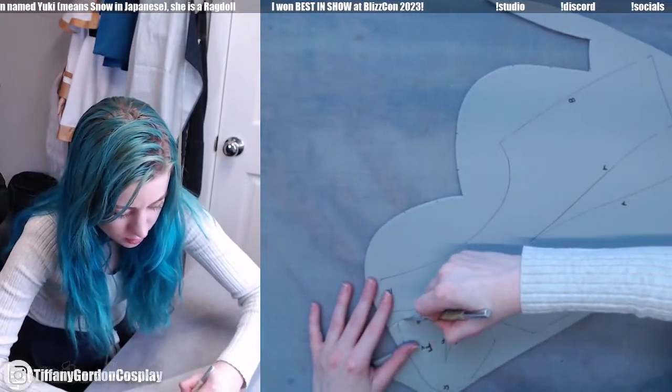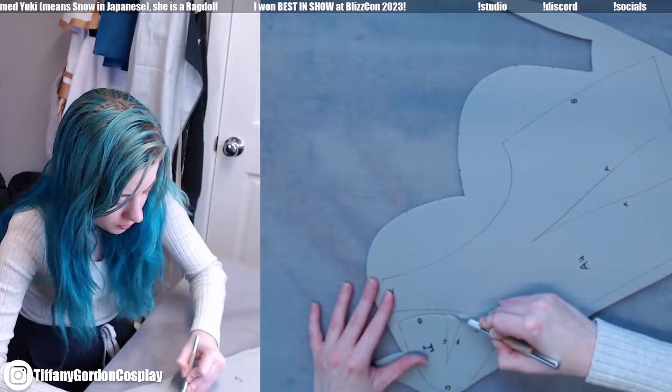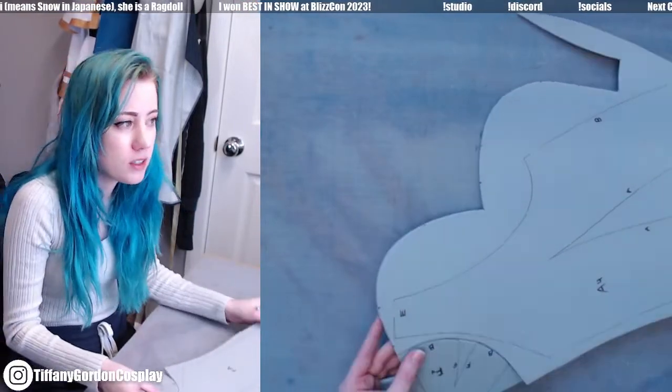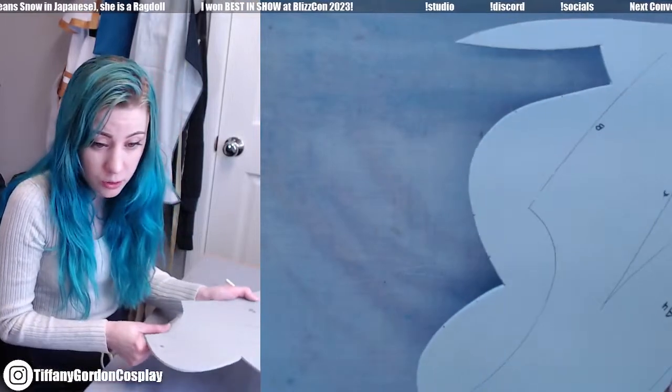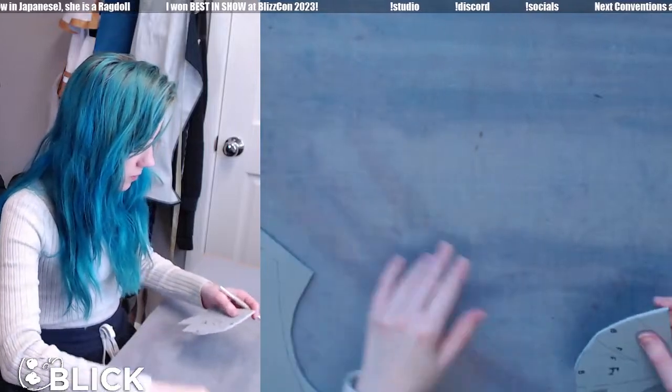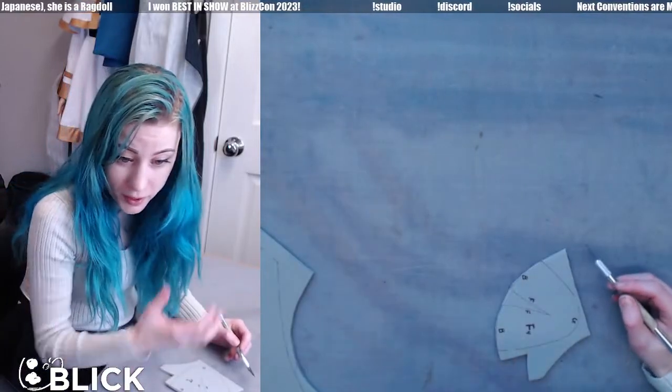And then for side projects, I'm finishing remaking the Nilo crown. I do have to remake part of the shirt too. I want to actually be able to wear it comfortably.